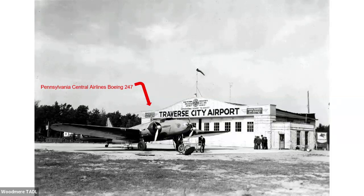I'm not actually entirely sure. This would have been something that would be great to ask you guys if anybody does know when it became the Cherry Capital Airport, because it was called the Traverse City Airport for the longest time until it became the Cherry Capital Airport. So that is still information that I'm still looking for.